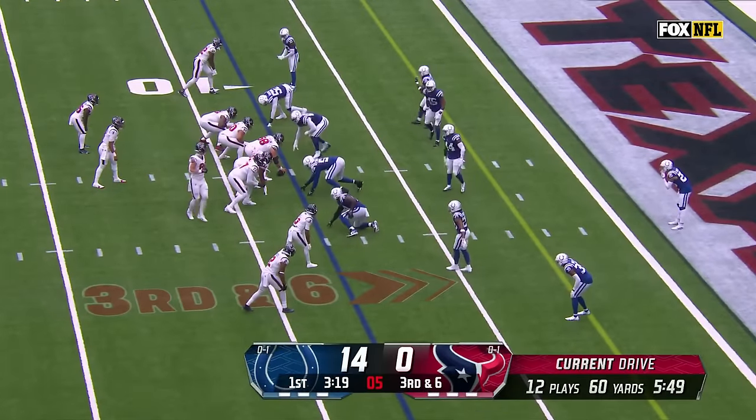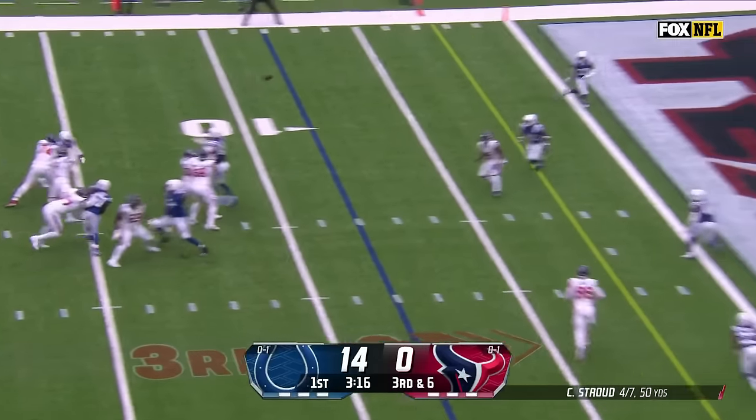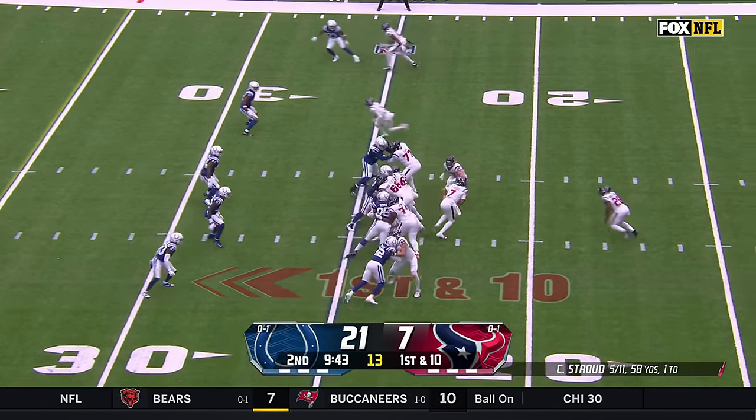On third down at six, Dalton Schultz in motion, the tight end. Stroud from the pocket for the end zone. The catch made! It's Nico Collins! We got to score some points. We want to stay in this.